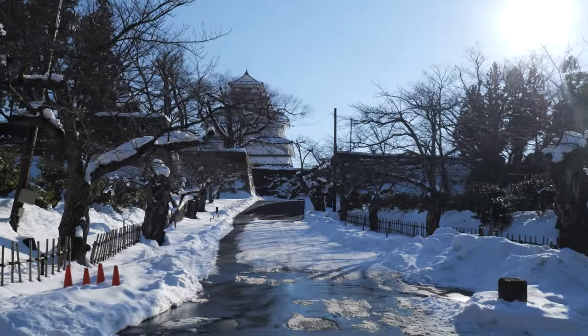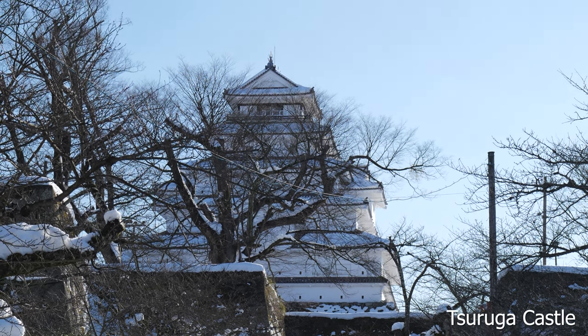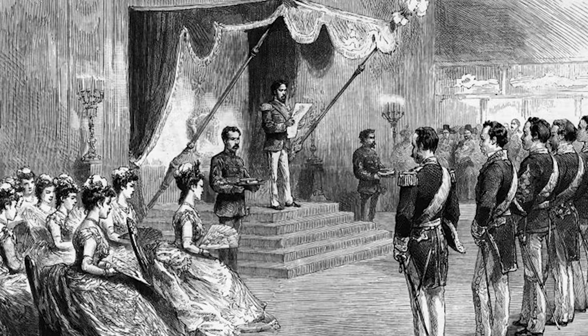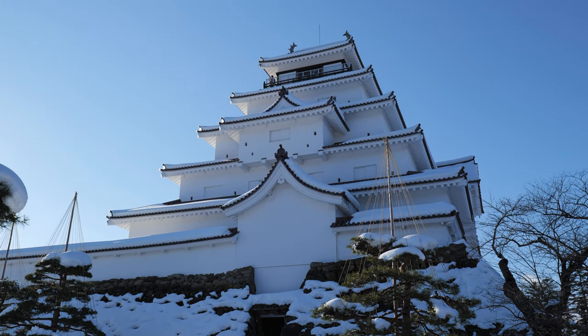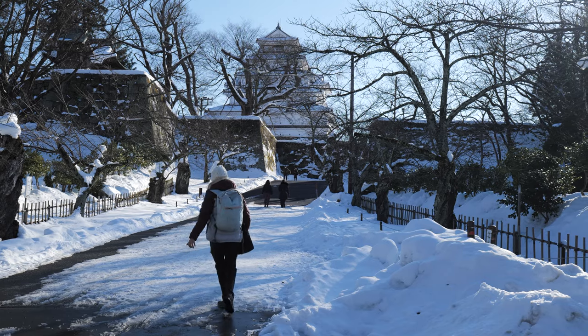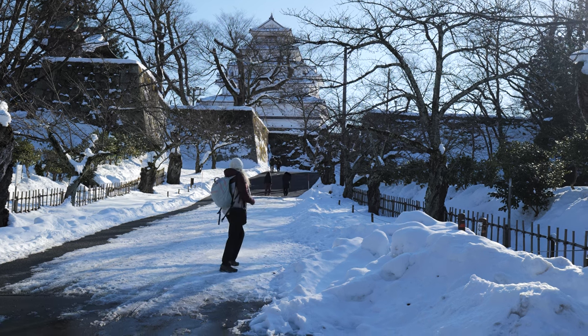It's beautiful. Tsuruga Castle was one of the last samurai strongholds in the 1800s, when Japan formed a new government and opened up to the rest of the world. It's famous for withstanding a month-long siege, but ultimately it fell. And so did Japan's feudal era. For 500 yen, you can visit the museum inside and see the breathtaking views from the top.